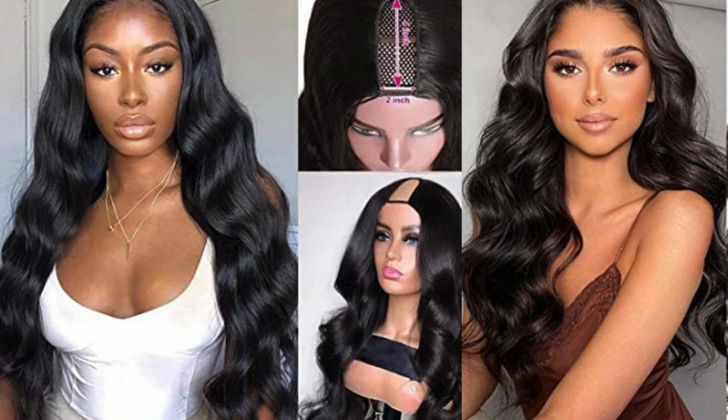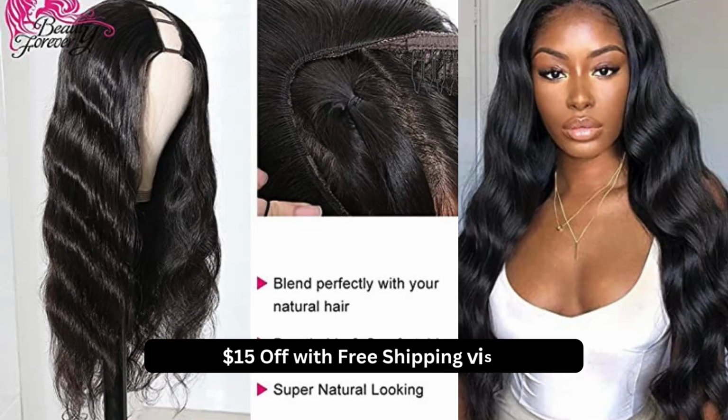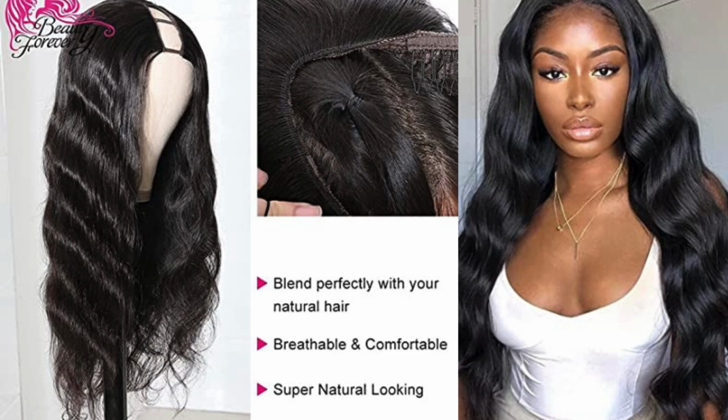And it took me less than 10 minutes to install. Yes, 10. If you're new to wigs or you're scared of the whole glue and lace thing, this is such a good place to start. It's cute, quick, and you still get that, wow, who is she? Look without doing the most. So yeah, this Beauty Forever U-Part body wave wig, it's definitely on my must-have list for 2025. Simple, beautiful, and it just makes you feel put together, even when life is not.